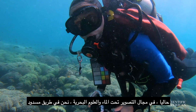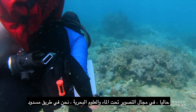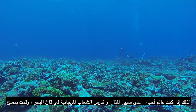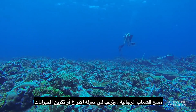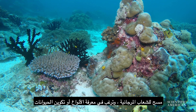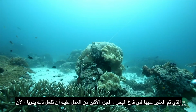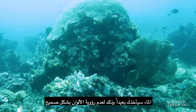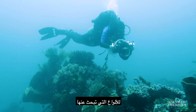Currently, in the field of underwater imaging and marine science, we are at a standstill. So if you're a biologist, for example, studying corals on the seafloor, and you made a survey of a reef, and you'd like to see what species or what composition of animals are found on the seafloor, for the most part you have to do that manually because the water takes away so much that you can't see the true color of the species you're looking for.